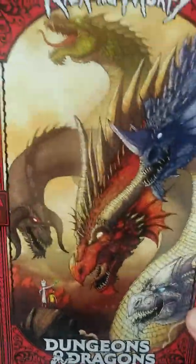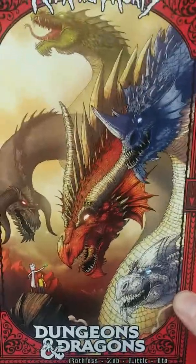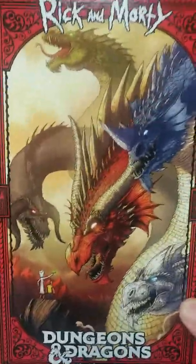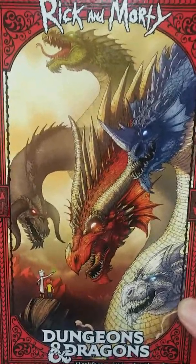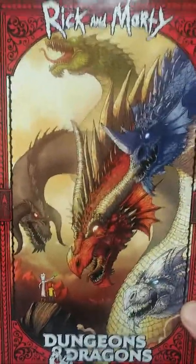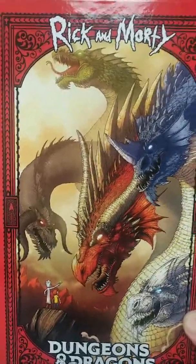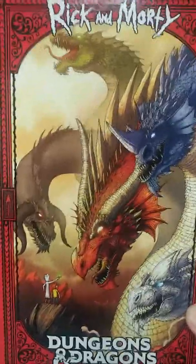This is Rick and Morty versus Dungeons and Dragons, and I wanted to talk about this one in particular. It's a comic book, but this particular one is an exclusive, and we'll talk about that later. First, I want to do a quick review of it.